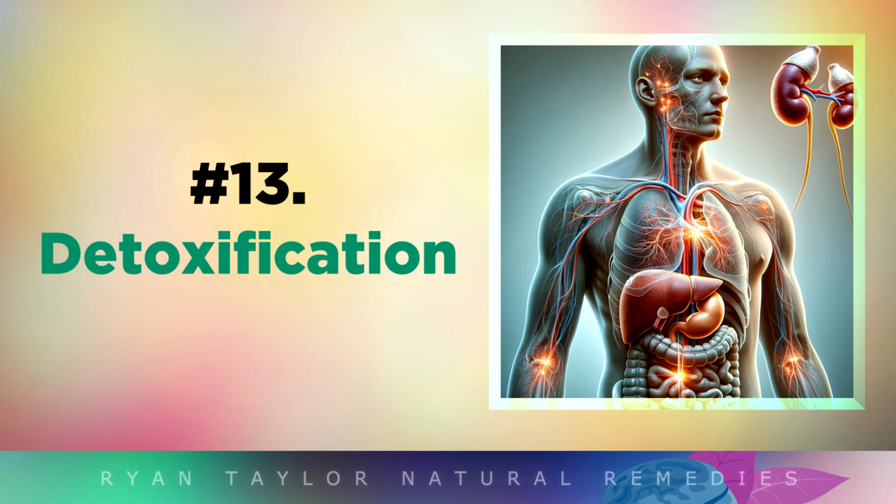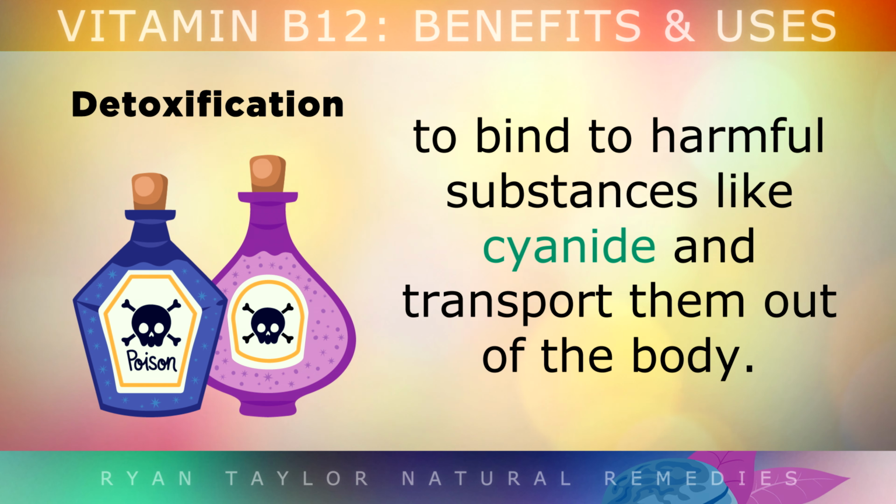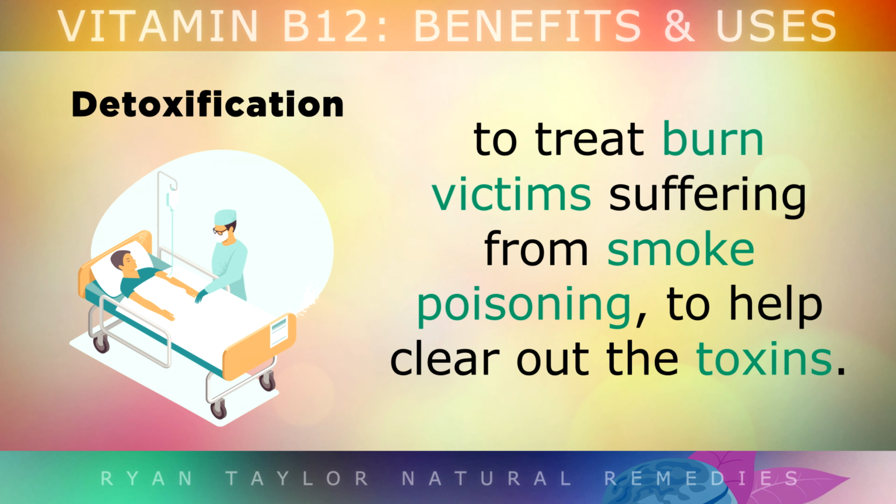13. Detoxification. Your body also uses a type of B12 called hydroxocobalamin to bind to harmful substances like cyanide and transport them out of the body. Larger injections of this are sometimes used in hospitals to treat burn victims suffering from smoke poisoning, as it can help to clear out the toxins in their body.